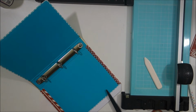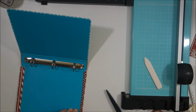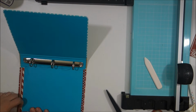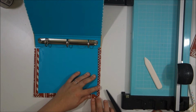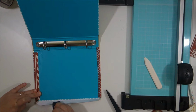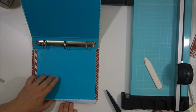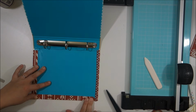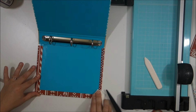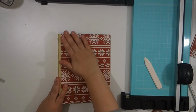But I really liked this kind of Nordic snowflake sweater pattern for the front cover. So that's what I decided to use. And I'm just Mod Podging it to the cover. For those of you who aren't super comfortable or familiar with Mod Podge, you just need to use a really thin layer of it. And then I like to use a bone folder to smooth it out to get all of the bubbles out of it.